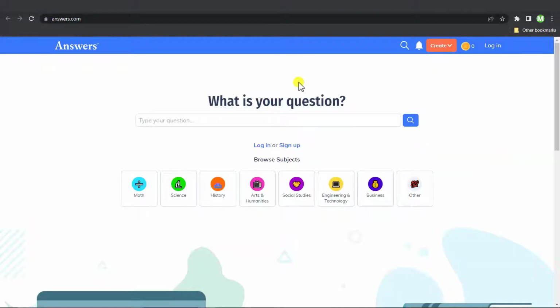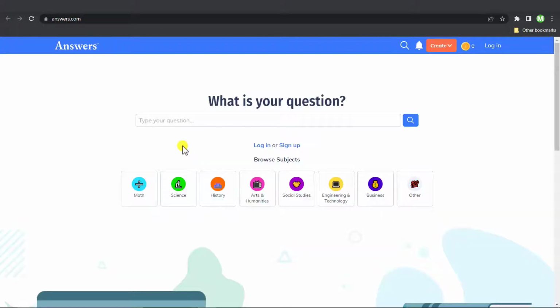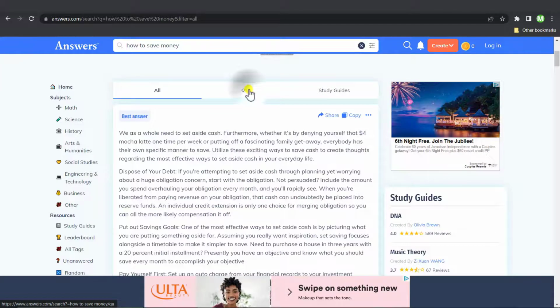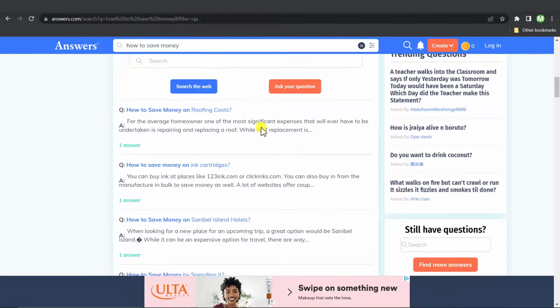So let's go on to traffic source number 1, which is answers.com. And this traffic source is being visited by about 6 million people every single month. And this is basically a platform where people come to ask and answer specific questions. So you could just go into the search bar and you could just type in how to save money. And then you just want to tick Q&A. And you're going to see a lot of different people asking the same question.